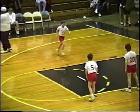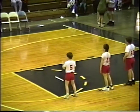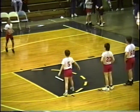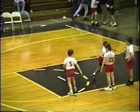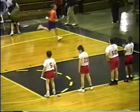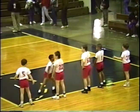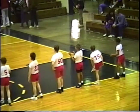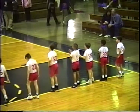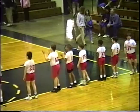Now for the starters. At one guard, number 1, Cedric Curry. At guard, number 33, Drew Shirley. And at guard, number 2, Nathaniel Wyatt. At forward, number 41, Dennis Decker. And at the other forward, number 43, Nathaniel Goodman.